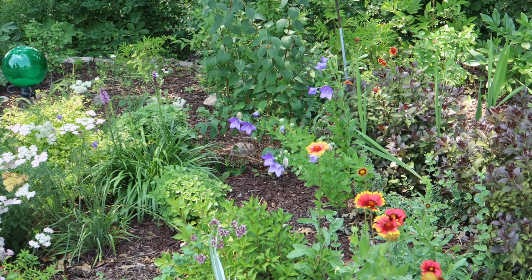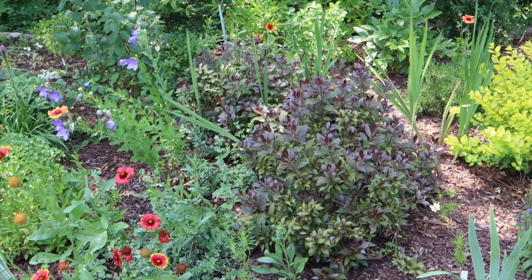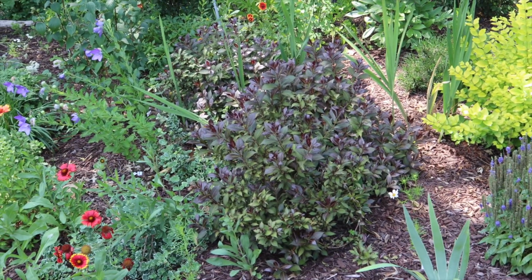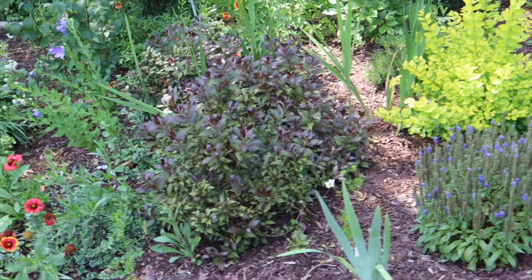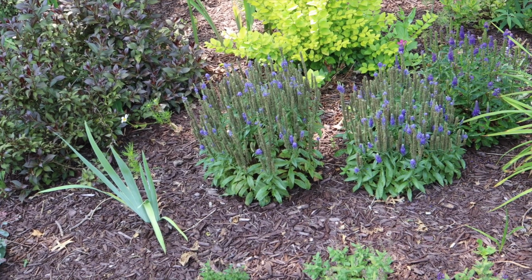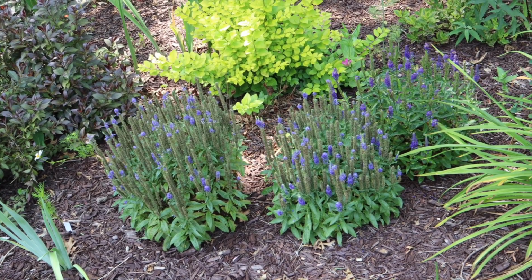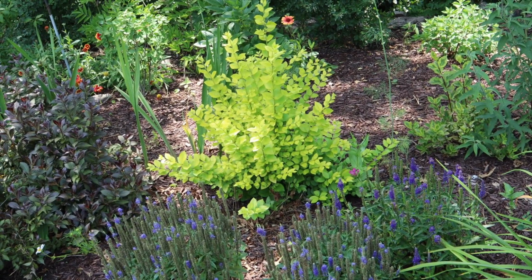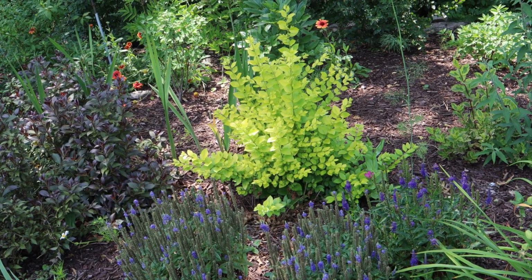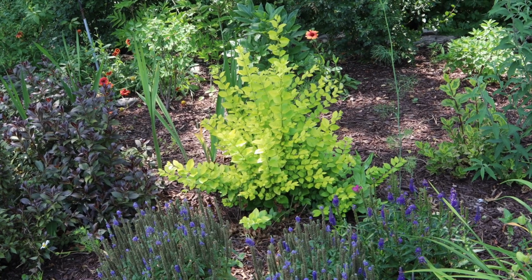I've got some more balloon plant in the back there. And here is some Weigelia. I think it's Dark Horse Weigelia. And here's some blue Veronica. I need to cut it back. Its blooms are just about spent. And that's some golden privet in the back there. I thought I lost that. I actually had two of these plants. The other one was right off to the right of it, and that one died, I think last spring. And this one I thought was going to die this year, but it's bounced back.